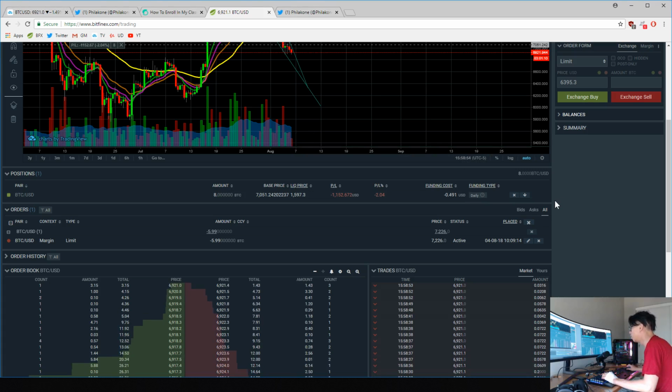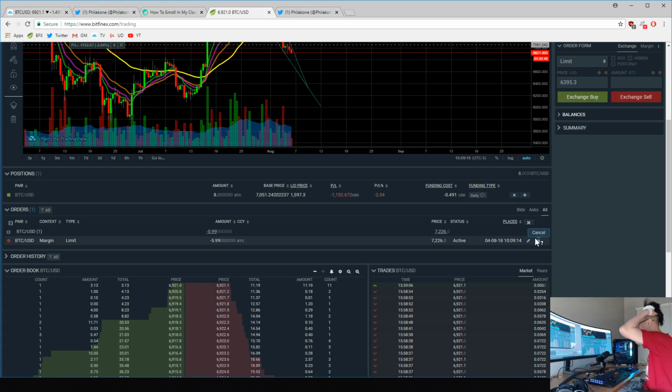And the cool thing about holding Bitcoin on margin is that it only costs me like 50 cents to hold it for the past 24 to 48 hours. So I'm still hoping for a bounce, but keep in mind that I'm not really a swing trader or a longer term investor. I hold Bitcoin long term right now, but these are more so my day trading positions that I'm going to be talking about today.